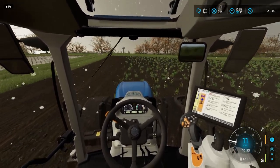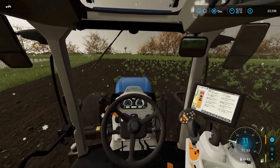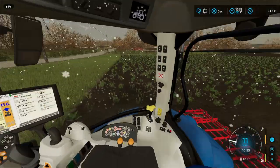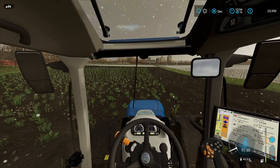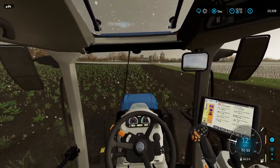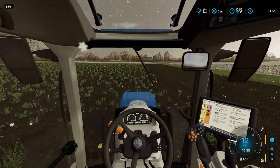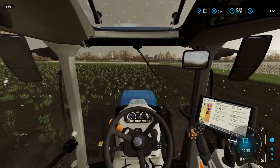Ideally we would want to do it, actually, I think, before we spread the lime. I think that would make sense. So we might need to do that today, actually, now that I think about it. Because I would think if you spread lime first and then remove the stones using a machine like that, you will probably be removing some of the lime that you're spreading. So I guess stone picking it is.